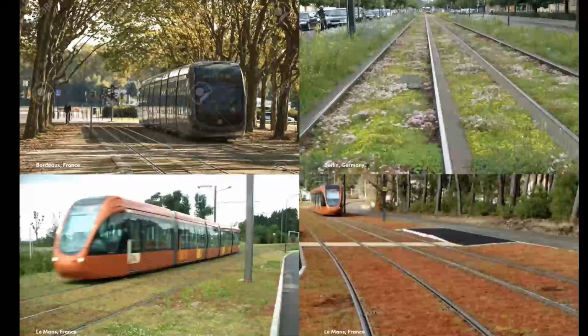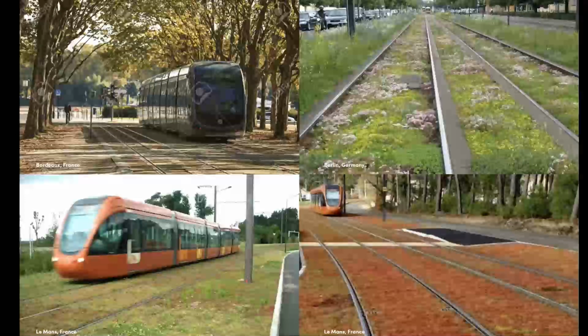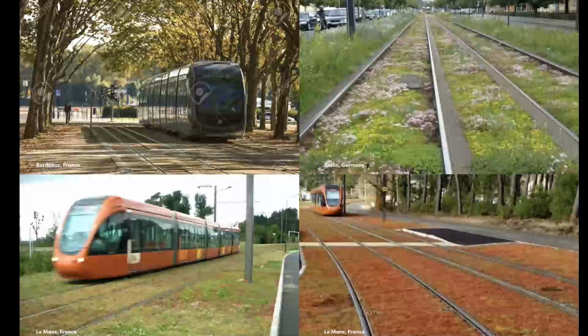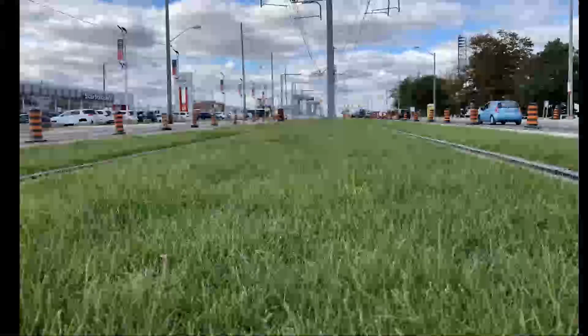Quick check back in on the green track progress. Some examples. We're getting more and more excited about the notion of using not just grass, but using more resilient planting, which is drought resistant. So mixes of sedums, a bit more texture and a bit more color as well to boot.